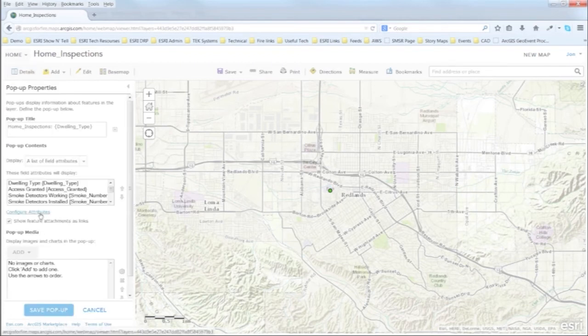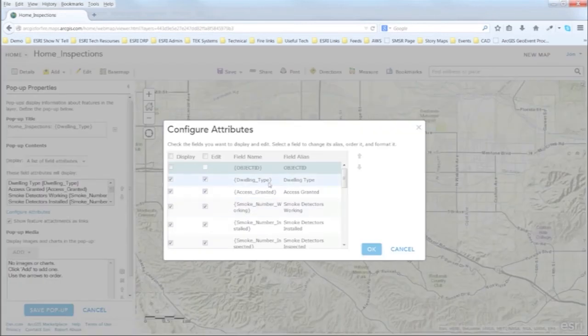we can configure the attributes in here. It gives us the ability to actually rename the field alias, and I can also put a hint in here. So this will enable the person doing the field collections to get an idea of what we're thinking.